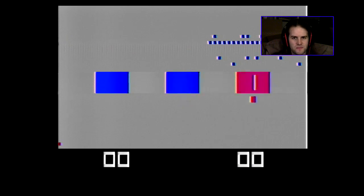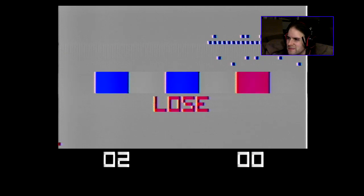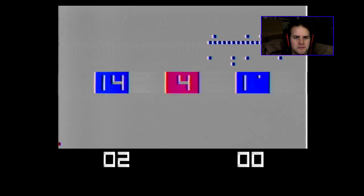Bullshit. Lose. This is a harsh system for when you lose. Okay. Reset.